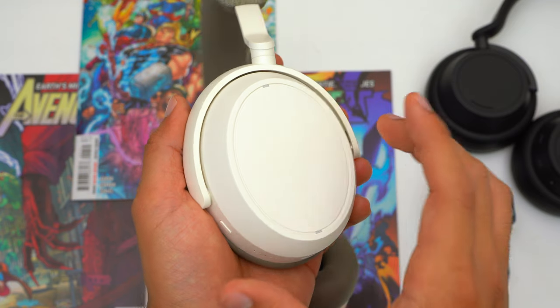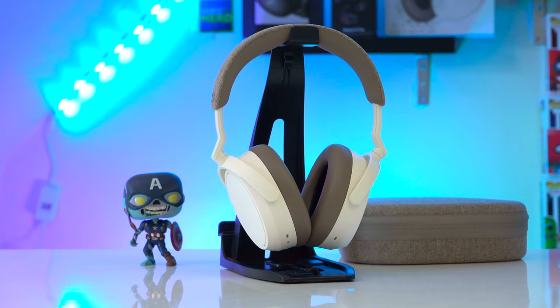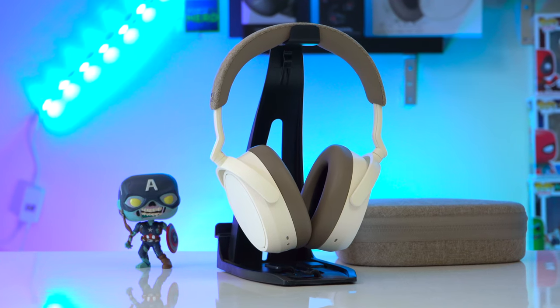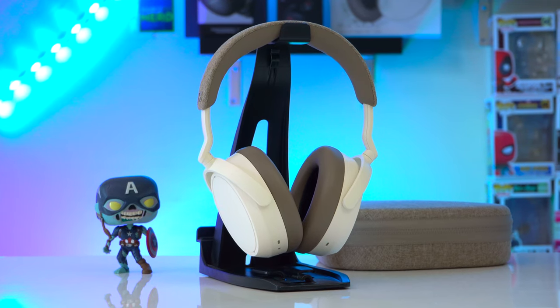And then the headphones will go back to normal again. Now, this feature is extremely useful if you plan on traveling a lot with your headphones. And again, neither the PX7 S2s or AirPod Max do this.